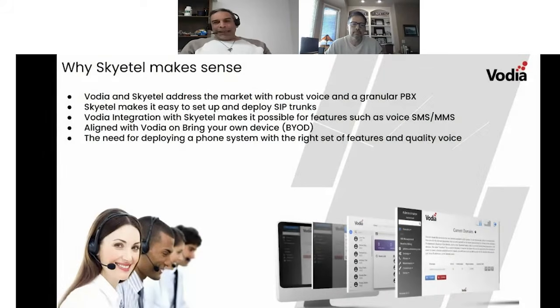So why Skytell makes sense. Vodia and Skytell are coming to the market together to offer the key components in a VoIP package, offering a granular hosted PBX with a solid voice platform. Skytell's making it easier than ever to set up and deploy SIP trunks on the Vodia platform. There are opportunities for new features to be developed, combining our technologies, including the ability to do business SMS, MMS, and our companies are aligned in our bring your own device approach. So all that combined with a robust Vodia feature set, it's a win-win for everybody.